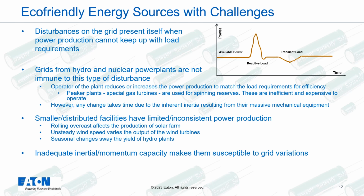To overcome these unwanted events, operators of these plants increase or decrease the power production. One method is using peaker plants, which are special gas turbines. However, these peakers are expensive to operate and inefficient. Other methods may be employed to overcome these issues. Because of the inertia due to their enormous size, it takes time to spin up or down the traditional power generators.